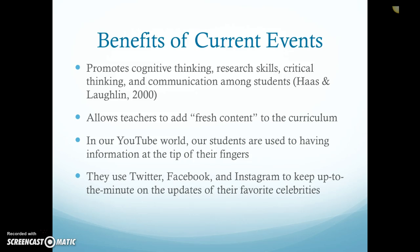Some of the benefits of current events: research suggests that it promotes cognitive thinking, research skills, critical thinking, and communication among students. As we think about what 21st century skills students need, communication and critical thinking are two of those big skills, so that's a really big benefit of current events.